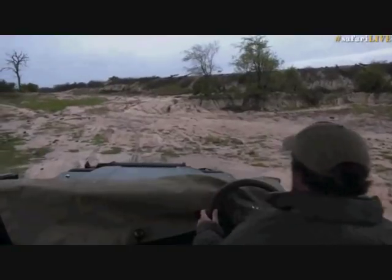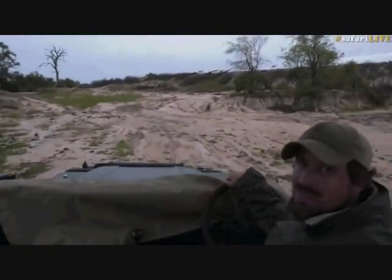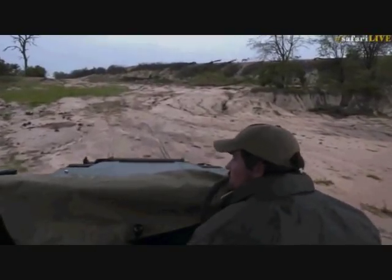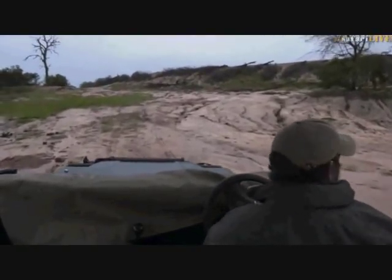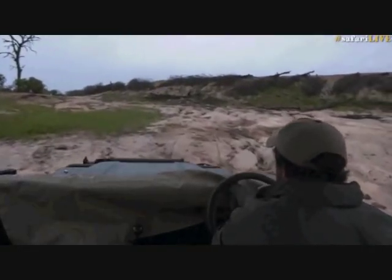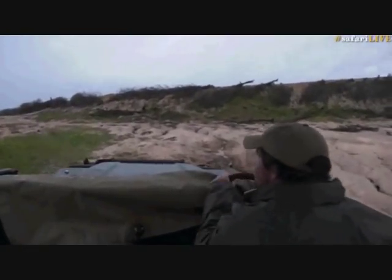And no Burchell's coucal either, which I'm surprised about. I thought maybe we'd get them as well in this particular section, but it seems as though we're not going to. So let's carry on. Let's go check up towards the dam again. Like I say, there's a few bird species we haven't got just yet.